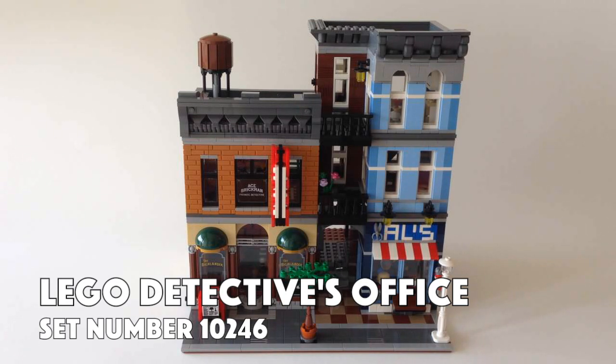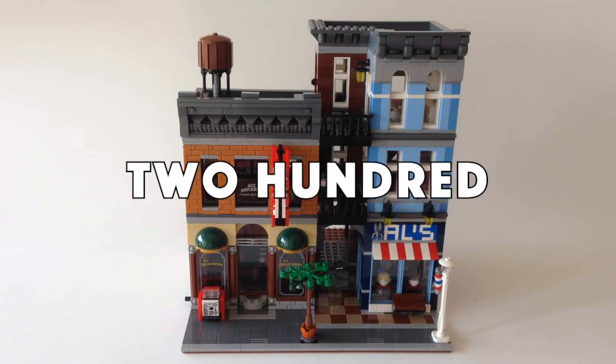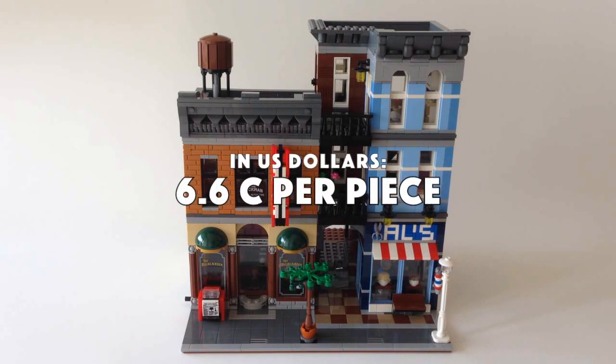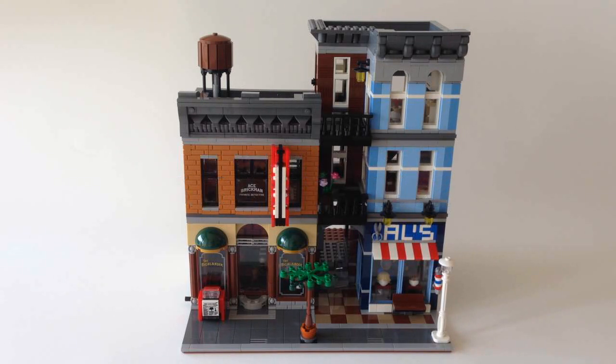This is set number 10246 and it comes with 2,262 pieces, which is really good parts per piece price. This is because it's not connected to a theme like Star Wars, but also because a lot of the pieces are small. Nonetheless, you get this three-story house, or collection of buildings, so it does make great value for a lot of the standard bricks and really good colours and useful elements that it contains.